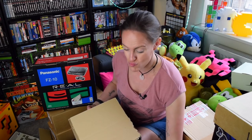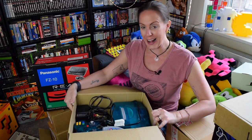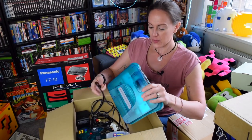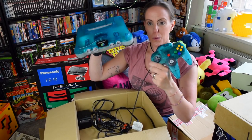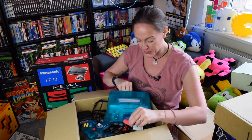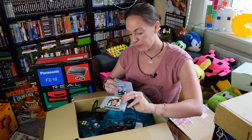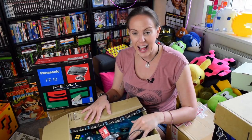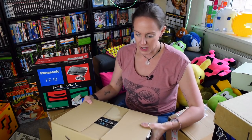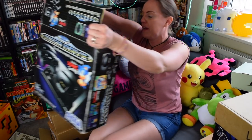And then, ooh! What? Oh wow, check it out. One of the translucent N64s with a translucent controller with all the cables, memory card, rumble pack, Lego Racers, 007. Oh, what a beautiful addition. How gnarly is that? I'm going to carefully put these back so I've got some room to show you the Sega Mega Drive games next, but I will just quickly, if I can, and there was this as well.